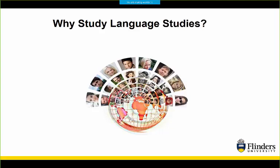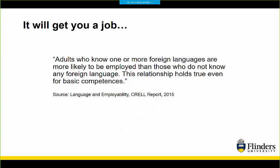Now, another reason is that it's probably more likely to give you a job than if you don't have a language at all. I should move to the next slide because I've got a quote there which says adults who know one or more foreign languages are more likely to be employed than those who don't know any language. And this is actually true even if you only have basic competencies in the language, because even basic competencies can help you with a variety of skills. And I'll talk about this later on.